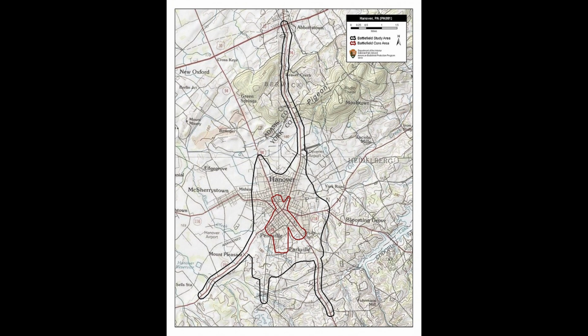When Fitzhugh Lee's Virginia Brigade arrived, Stuart moved his and Chambliss's men into a new position on a ridge extending from the Keller Farm southwest of Hanover to Mount Olivet Cemetery southeast of town.